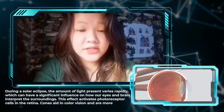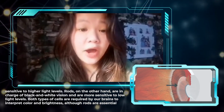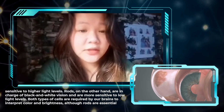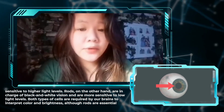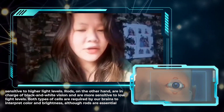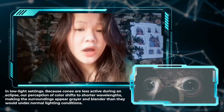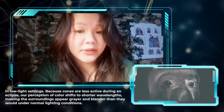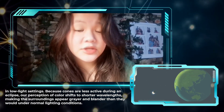This effect activates photoreceptor cells in the retina. Cones aid in color vision and are more sensitive to higher light levels. Rods, on the other hand, are in charge of black and white vision and are more sensitive to low light levels. Both types of cells are required by our brain to interpret color and brightness, although rods are essential in low light settings. Because cones are less active during an eclipse, our perception of color shifts to shorter wavelengths, making the surroundings appear grayer and bluer than they would under normal lighting conditions.